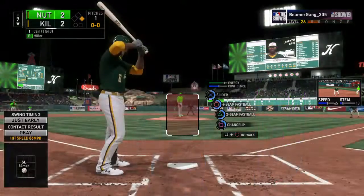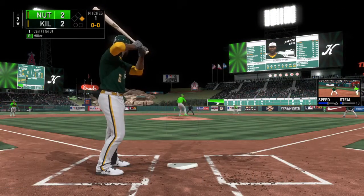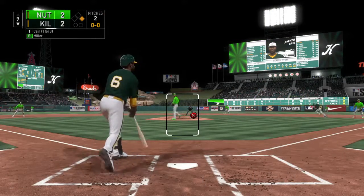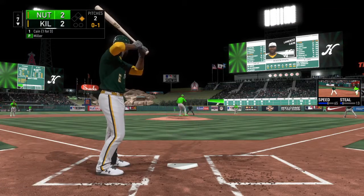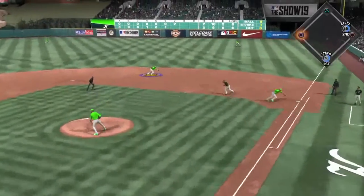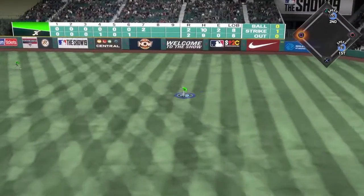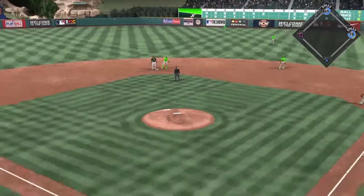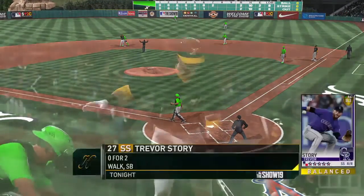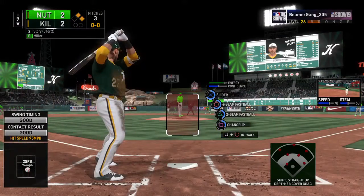Now time is called, and we'll have a pinch runner at first, and that'll be a wise decision as he's the potential go-ahead run. Go-ahead run aboard here at first with nobody out. Hit hard on the ground to second. He gets dirty, but he can't make the play. It's a base hit. So it's first and second now.